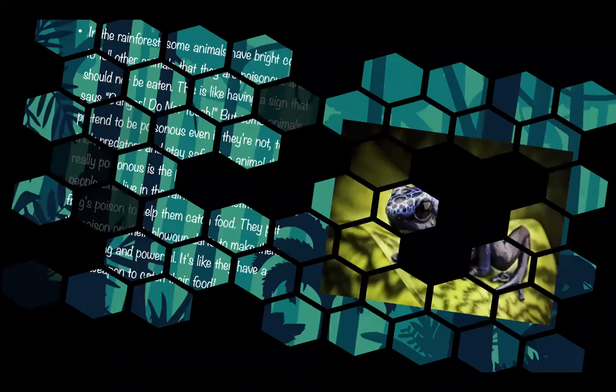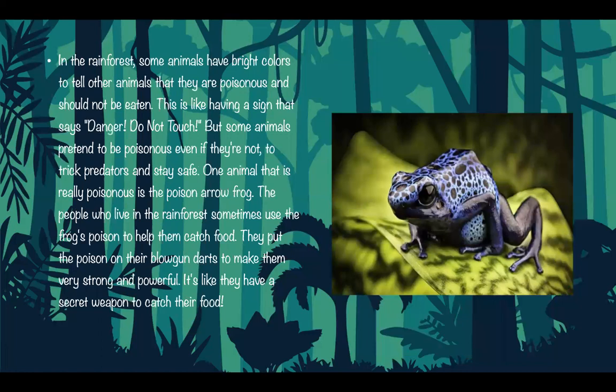In the rainforest, some animals have bright colors to tell other animals that they are poisonous and should not be eaten. This is like having a big sign that says, "Danger, do not touch." But some animals pretend to be poisonous, even if they are not, to trick predators and stay safe.